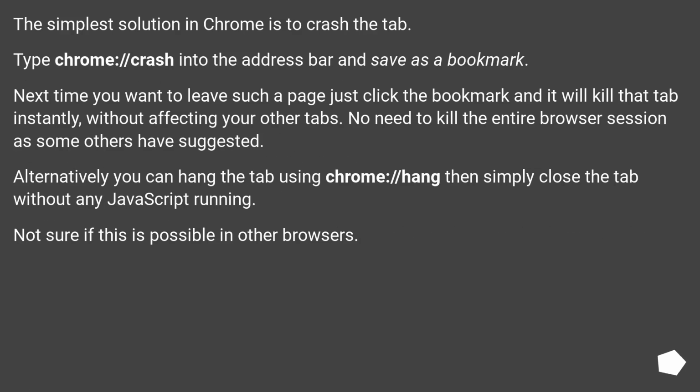The simplest solution in Chrome is to crash the tab. Type chrome://crash into the address bar and save it as a bookmark. Next time you want to leave such a page, just click the bookmark and it will kill that tab instantly, without affecting your other tabs. No need to kill the entire browser session as some others have suggested. Alternatively, you can hang the tab using chrome://hang, then simply close the tab without any JavaScript running. Not sure if this is possible in other browsers.